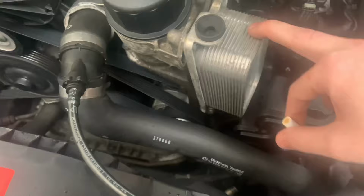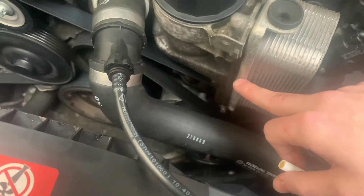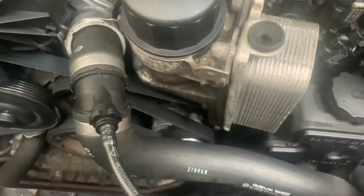The oil cooler is also another issue. The seal around here does fail. I did have to replace that seal on this one as well. It's not a major deal. The seal is 5 bucks, so I don't really count that as a major issue.